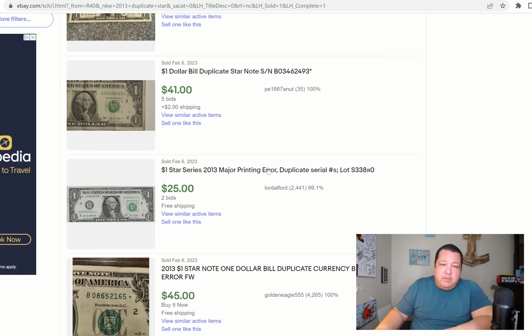But in the meantime, the notes that have really no match to anything that's currently been found out there will generally command the money you see here. Not too shabby. Anytime you can get 20 to 50 times your face value is a home run. All right, so let's go ahead and check out how you can audit, because people are selling these left and right, but not every 2013B star note is a duplicate. There's a certain serial number range where these fall into, and then there's little pockets of other serial number ranges that have no duplicate whatsoever.